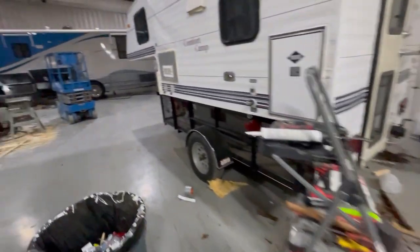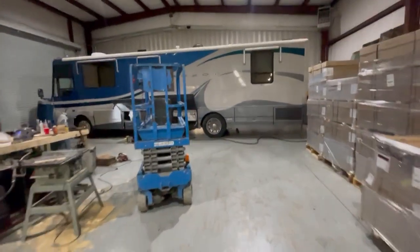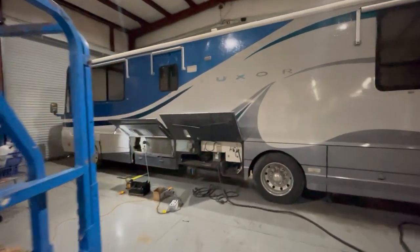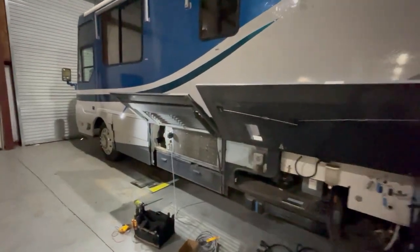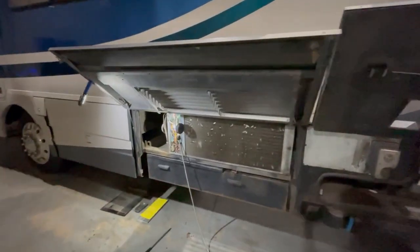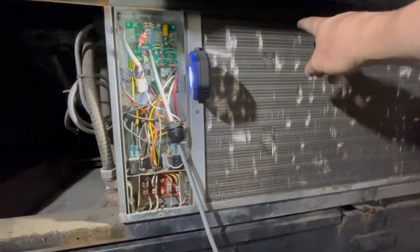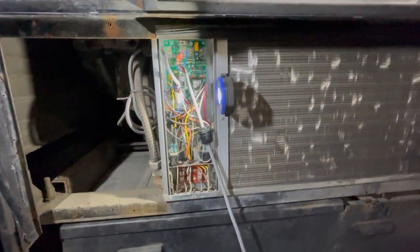Now, this Luxor that came in this morning, and I've never even heard of one of these before. This guy's down from Ontario, Canada. Luxor, this thing was built in '94. So here's the basement air that was in this one. Now, the biggest difference in this model, and it is very much like the ones that were in the Alphas because of the discharge, but this one does not have a heat pump. This is air conditioner only.